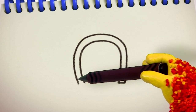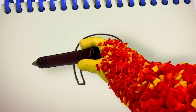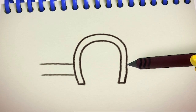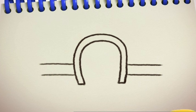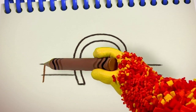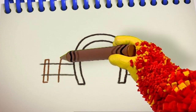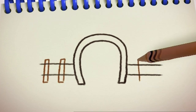There, that's my arch. We need a fence too. We'll use some straight lines for that. Start at the side of the gate. One, two. Let's do the same on the other side. We need some poles along the fence. Up, across, down and across. Another one here. And some the other side.